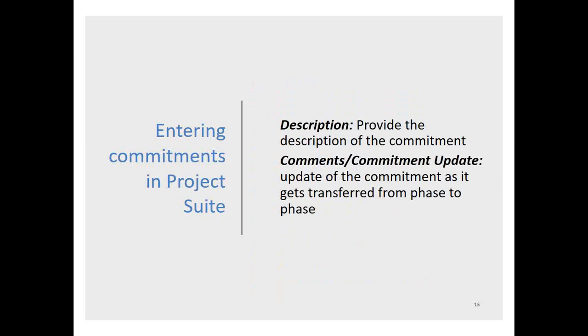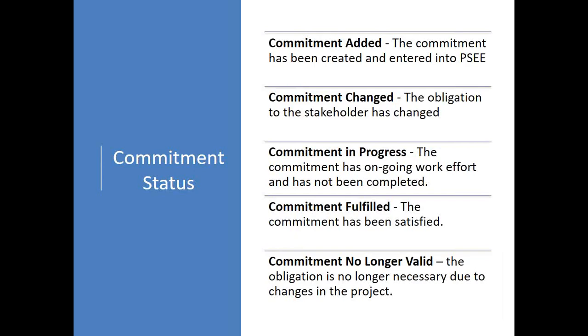The description is the actual commitment. For an environmental commitment, this field is the commitment language that is included in the environmental document. The Comments Commitment Update field is the area where the user can add more details of the commitment status. If the commitment status was changed, the new commitment language can be included in this field. Or if a commitment status is fulfilled, details of how and when the commitment was fulfilled can be included in this field. As stated before, these fields are optional in Project Suite, but should be populated to have a complete project commitment record.